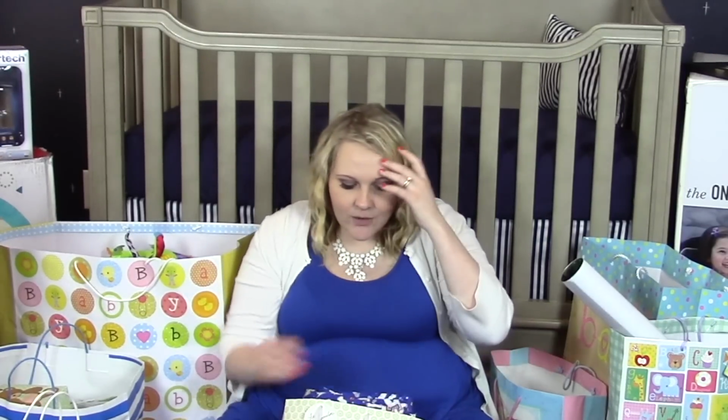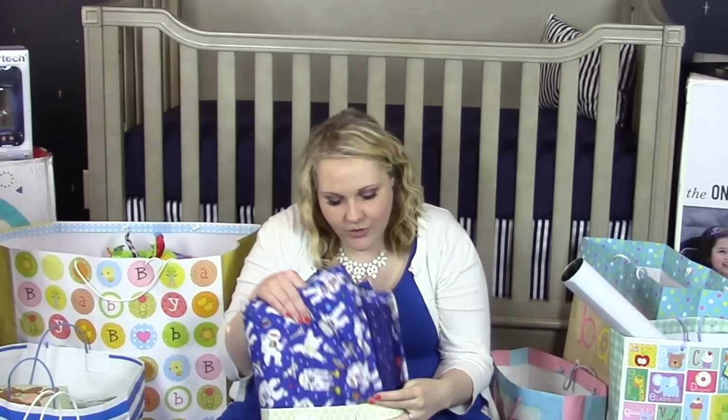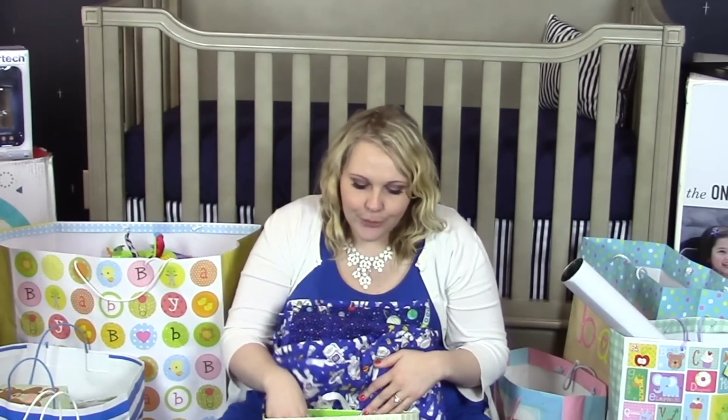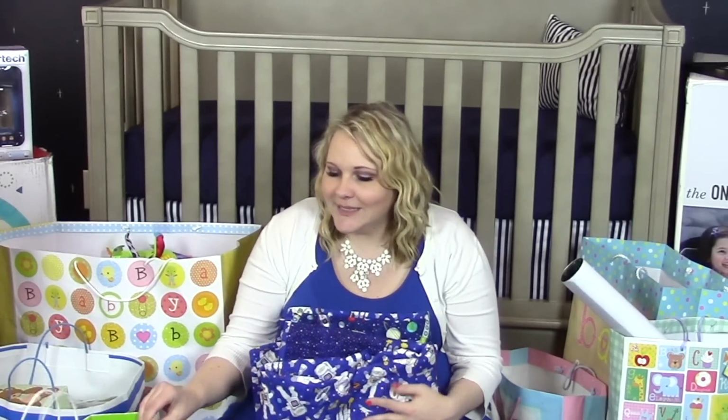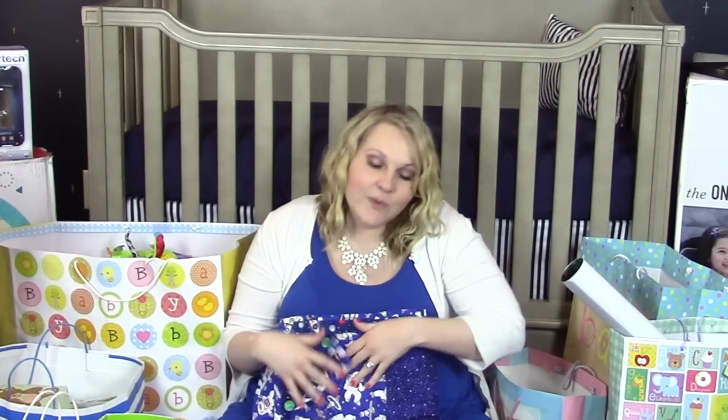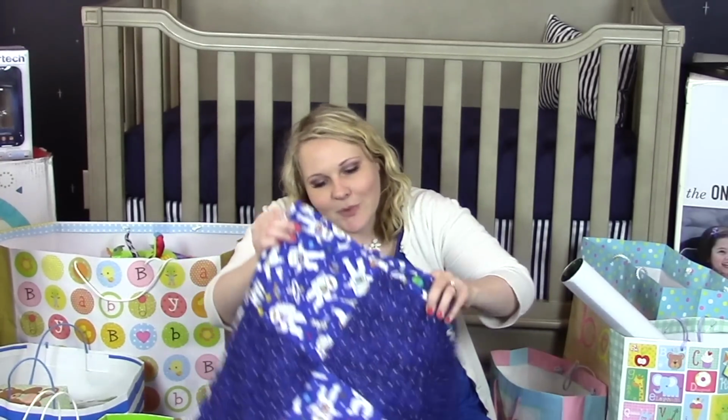My grandma makes quilts for all her great grandbabies, and there came a point right before I got pregnant where I told Justin, I don't think we're ever going to get one of grandma's quilts, because we didn't think we were ever going to end up having a baby. With the way the fostering and adopting thing was going, it wasn't going good, so we were worried we would never get one of grandma's quilts.